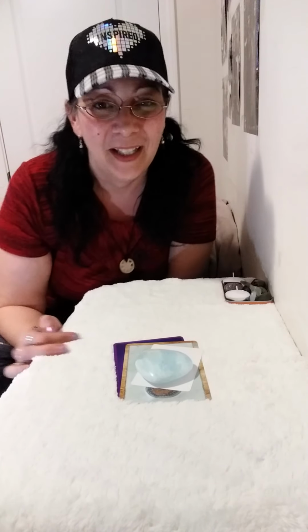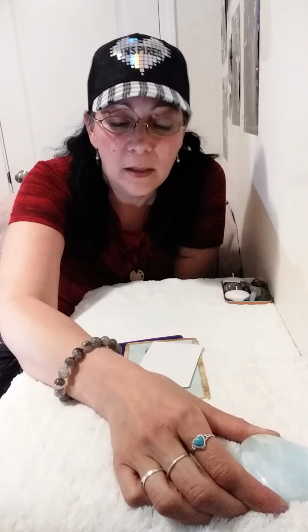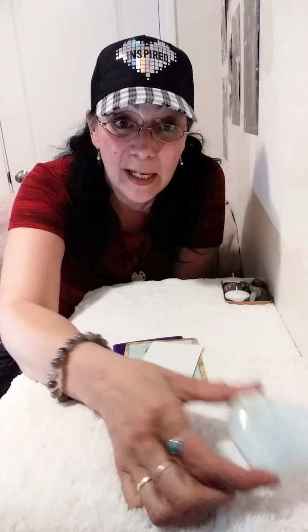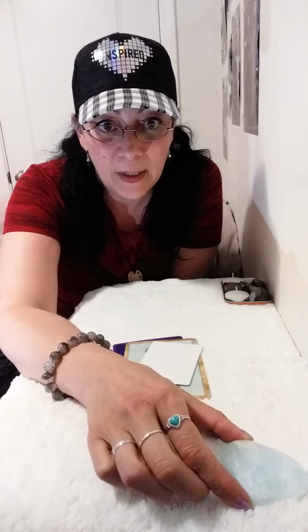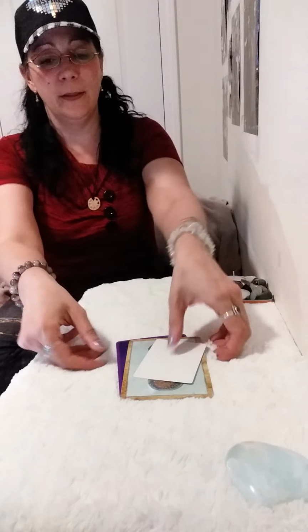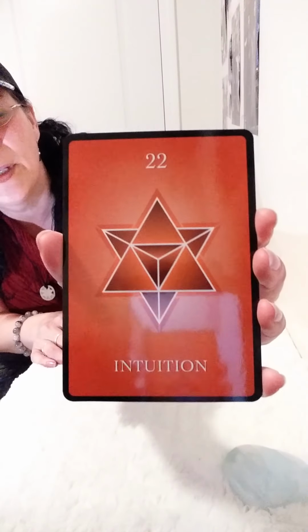Hello, card number 7. Welcome. So for those of you that chose the Caribbean calcite, is it calcite? I do believe. It's Caribbean something. It's beautiful. I'll put this heart right here. See it well? Yes. Alright, so we'll start with the numerology. A master number. Number 22.